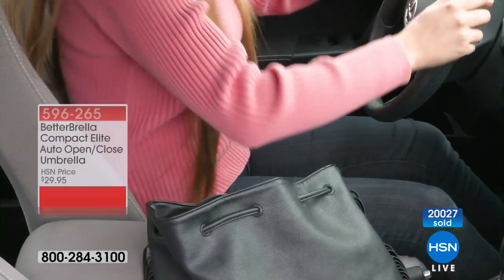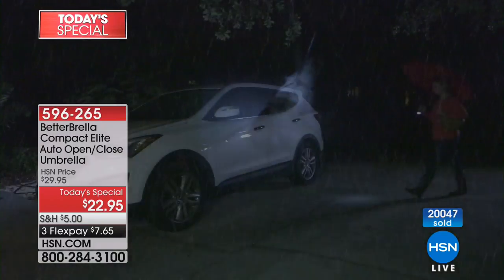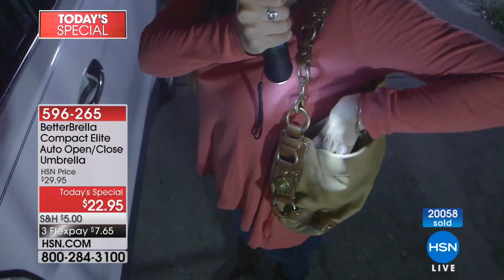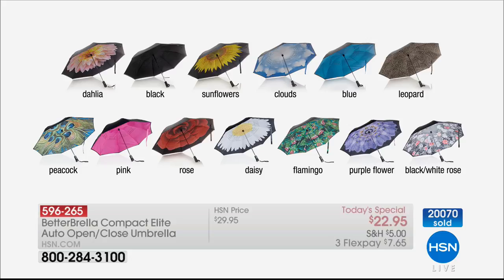Absolutely. I lived in Washington for a couple of years and went through many umbrellas, and unfortunately, they never worked real well. And I ended up with water on me a lot of times, trying to get in the car and close the umbrella at the same time, and then the wind would blow it back. So I purchased a lot of umbrellas. I've never seen one as well designed and as attractive as this.